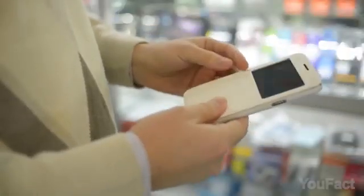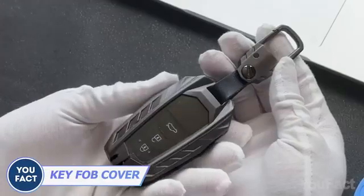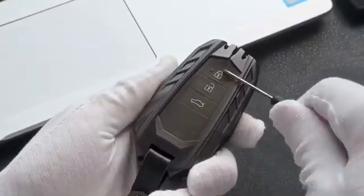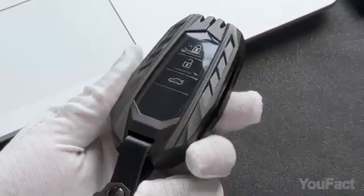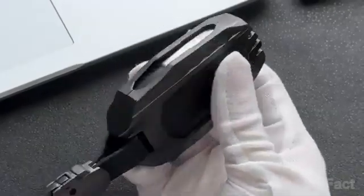There are protective cases for phones and tablets, so why not get one for your car key? Crafted from zinc alloy material, it's a stylish shield against drops, scratches, and dings, sparing you the wallet-wrenching cost of a dealer replacement. You can place it on your desk, clip it to your jeans with the carabiner, or simply drop it into your pocket.